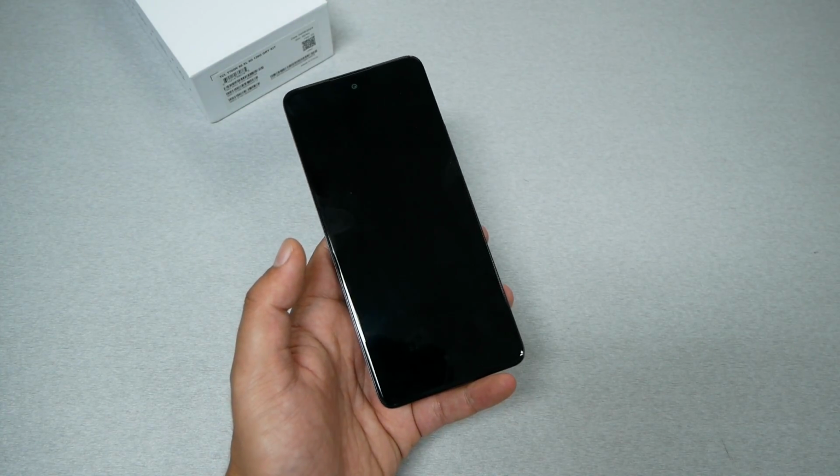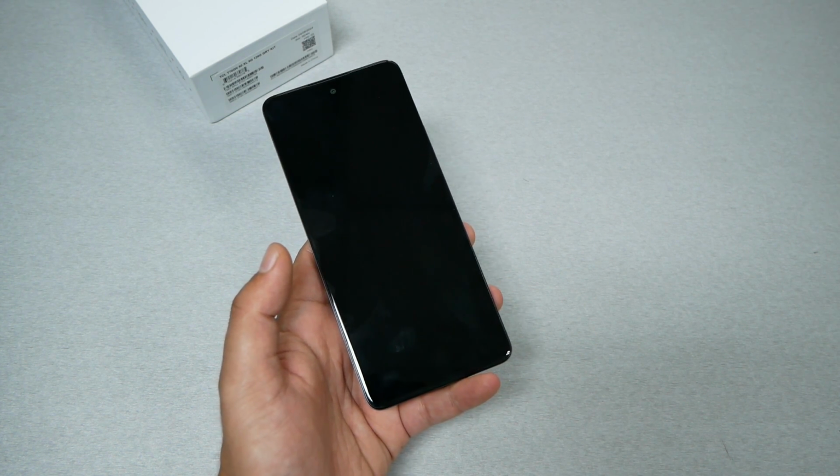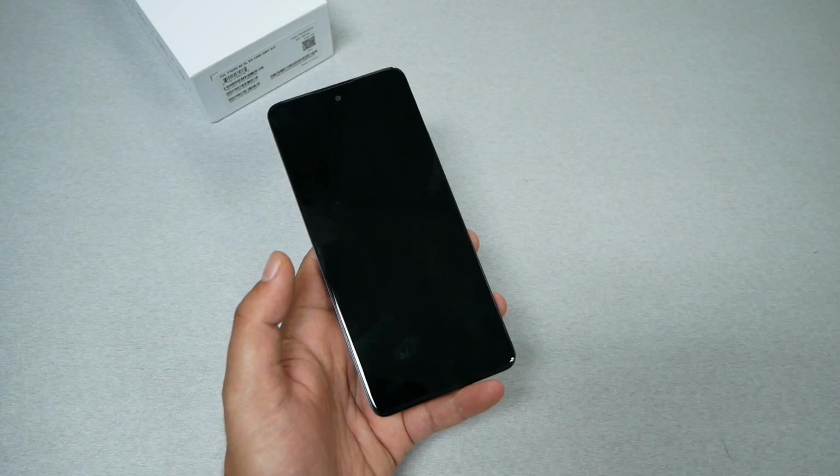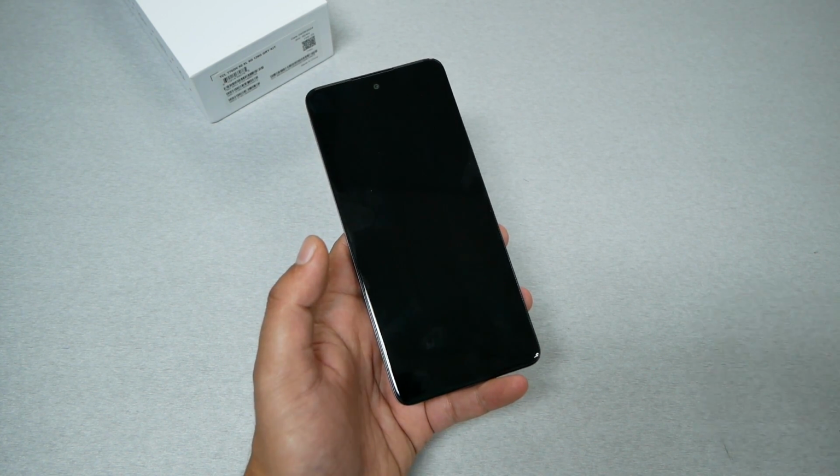Now, as usual, we're going to spend time with the phone, test pretty much everything, like the camera, the performance of the hardware, and the operating system, and we're going to come back with more details and more information, so stay tuned.